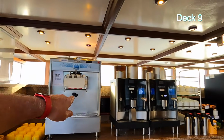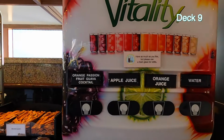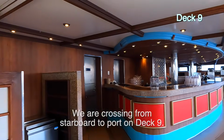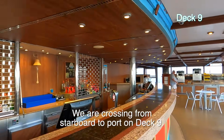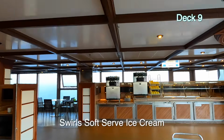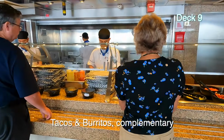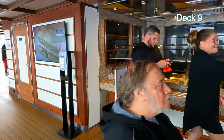Here's your soft serve ice cream, coffee, juice. At some point in time, they changed one of these to iced tea, or at least in some of them. Let's walk over to this other side real quick. Rum bar. Two more ice cream machines, and they call that swirls. And then this is where the condiments would be for the taco burrito bar. And this is tacos and burritos. Burritos on this side, tacos on this side. And everywhere we go, there's a big line, isn't there?